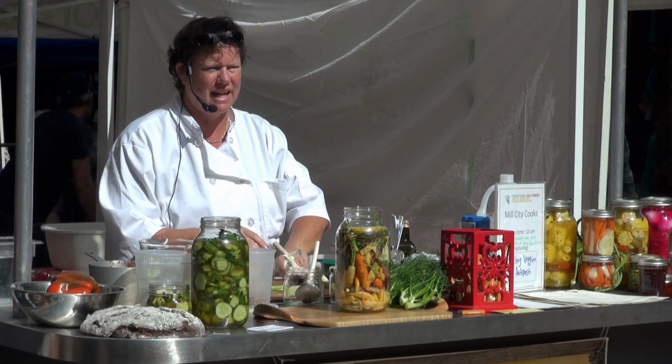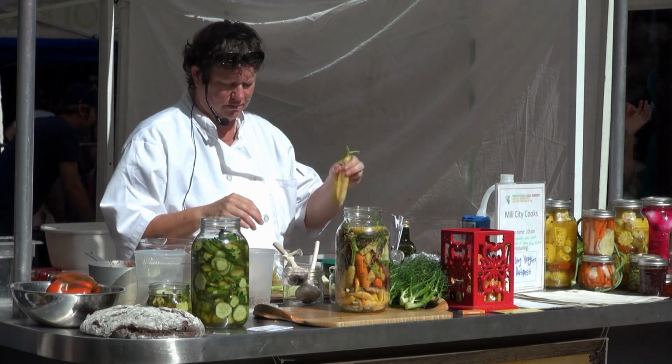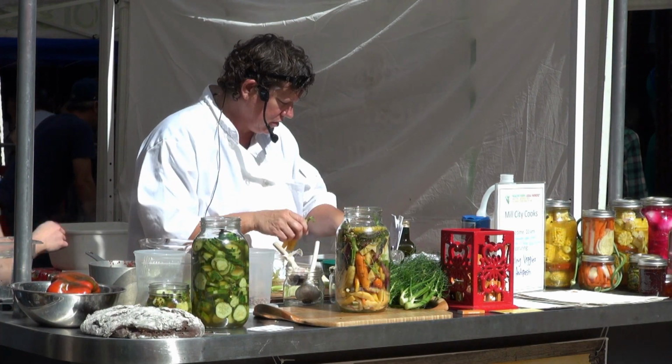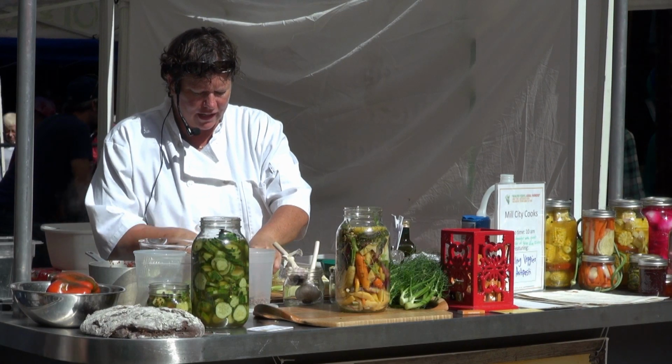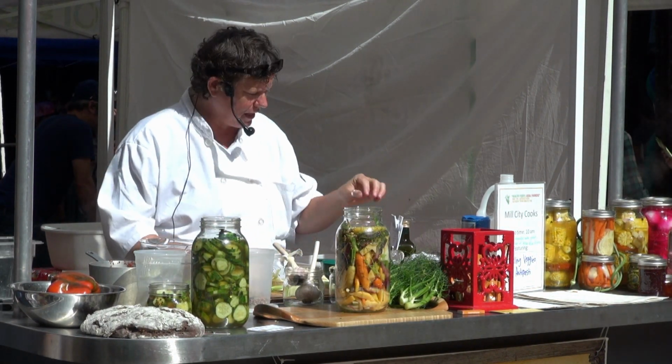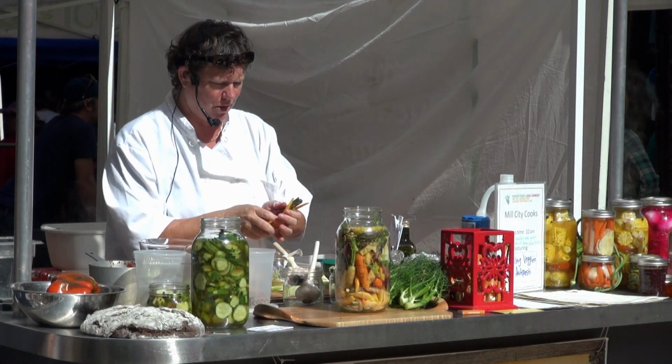Yeah, I cracked one last night when I was doing some of this. So I was going fast at 11 o'clock after we closed. And I think it was a jinx because my sous chef said, "Have you ever cracked a jar?" And I was like, "No, I haven't ever." And then I cracked one the next time I was canning.